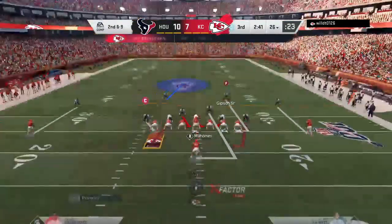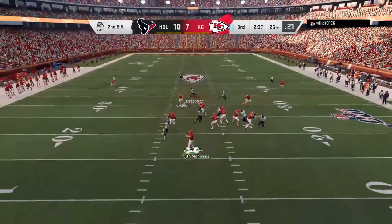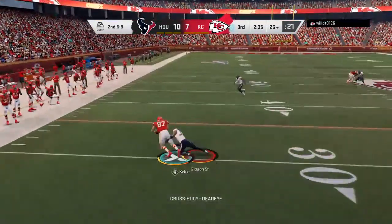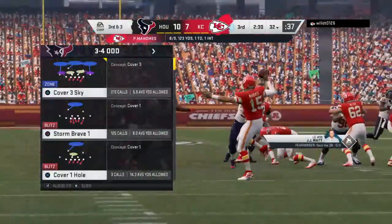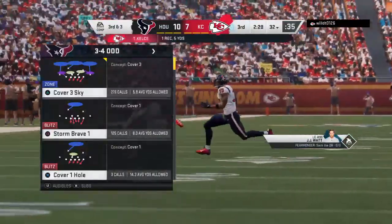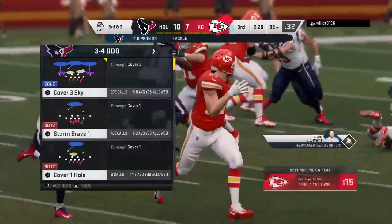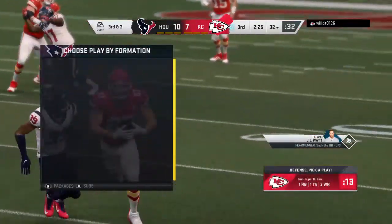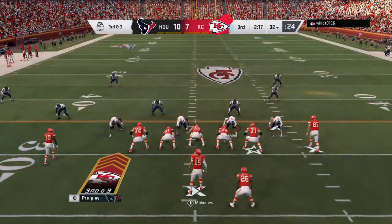Here's 2nd and 9 from the 26. Now here's Mahomes. It's Kelsey on the ground. And he's able to get out to the 32, brought down there. That catch good for 5. It's third down. Well, they're unable to convert that into much, but it's never a bad idea to try to get the ball into a tight end of his caliber's hands and see what kind of disruption he can cause.